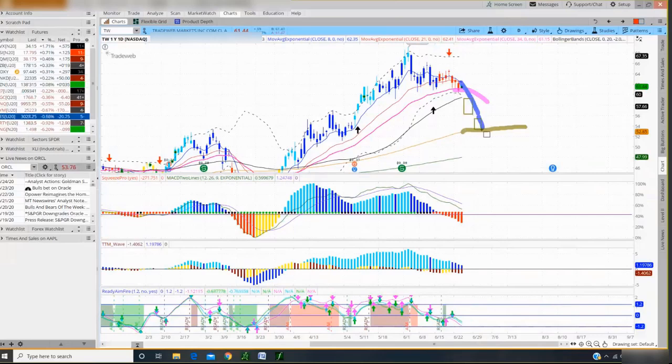unless it hits my longer term moving averages. This is the 50 SMA, the 100 SMA and the 200. I have those for a reason. I like to see the short-term moment... well, I don't like to, but if the 8 breaks the 34, price goes down. I can trade bear flags, bear squeezes, until I'm looking for it to hit one of these longer-term levels.